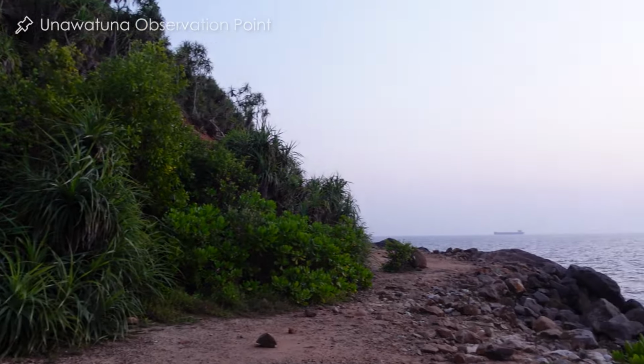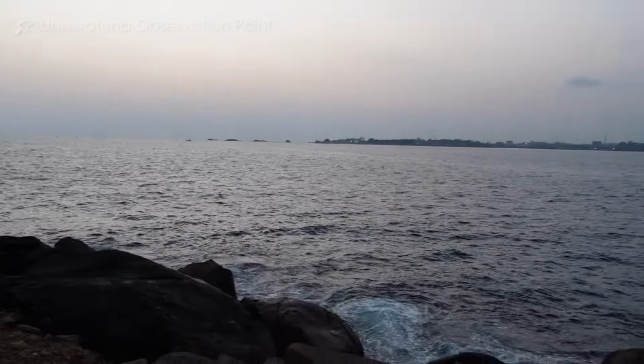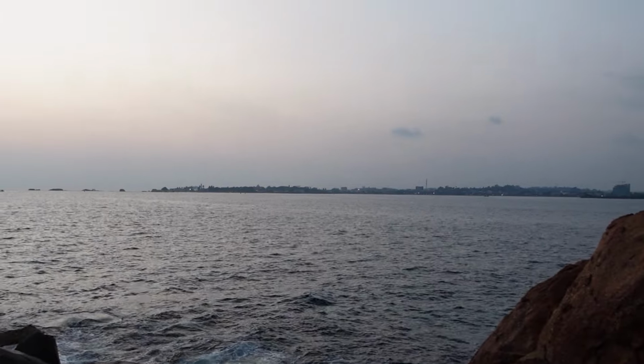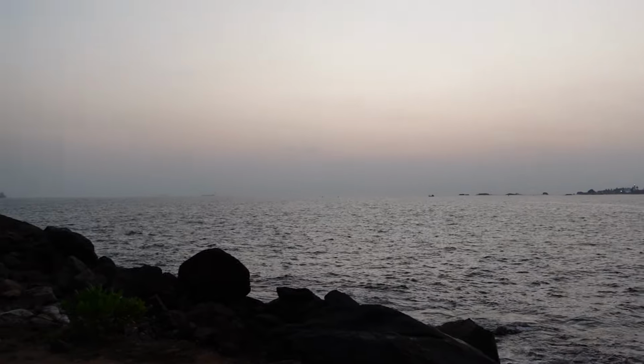So in the end, we ended up at this viewpoint instead of going to the jungle beach. Sun is already going down. So maybe we've missed the nice part, but still beautiful.